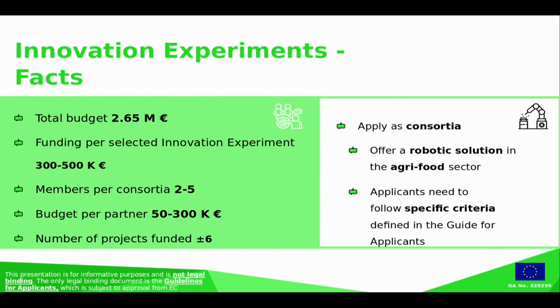For the first open call, the numbers are here. The total budget will be 2.7 million euros, and we will fund about 6 experiments, about 300 to 500k euros for each experiment. The 6 funded projects will have to cover more or less different regions in Europe, and also different fields in agri-food robotics, from large crops, animals, food processing, different aspects.